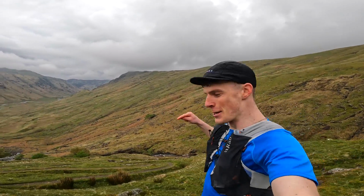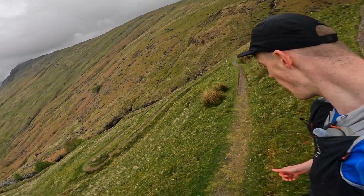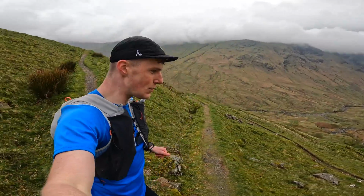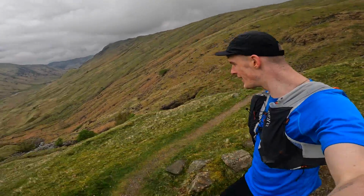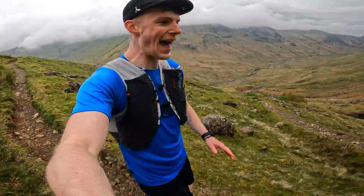Quick interruption with the music. This path is unreal. Like switchback heaven. I've been zigzagging for about 10 minutes now. Whoever made this path, you deserve a pint, my friend. I'm so used to the horrible steep steps and scree, but this is a bit of me. Look at this, I can see Hev all the way down. She's still zigzagging. This is just trail heaven.